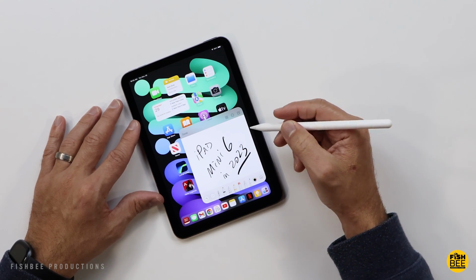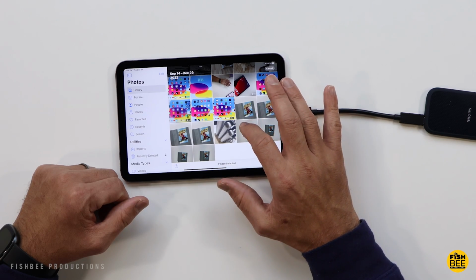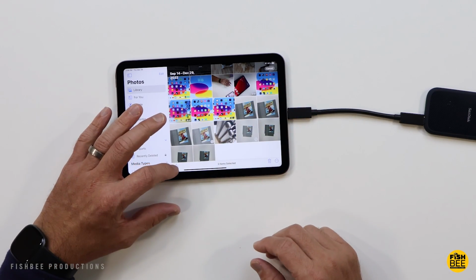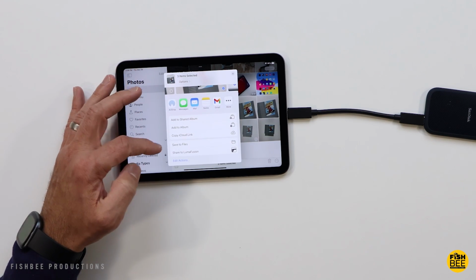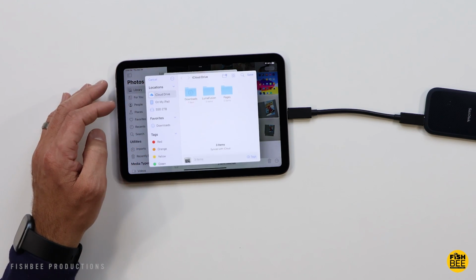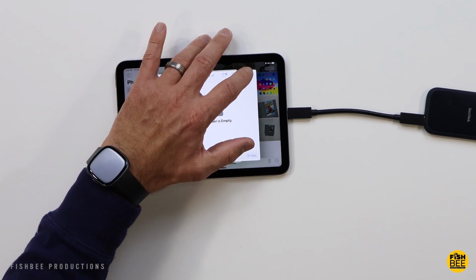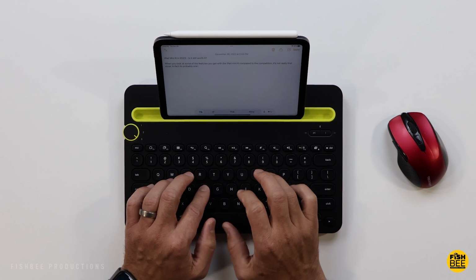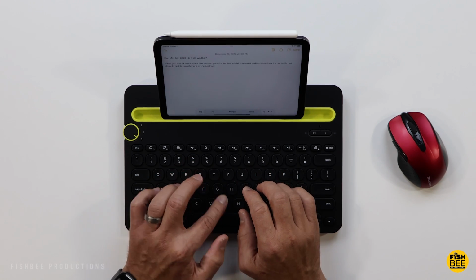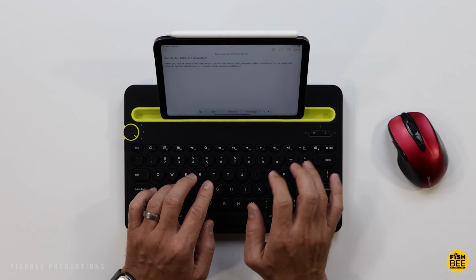Plus you've got the USB-C port on here, which is great for connecting other devices like external drives, so you can get your large 4K files off of here. And it appears to be faster than the iPad 10th generation USB-C port. Now you can also AirDrop files off of here to your Mac if you like, which does come in handy if you just need to copy over 1 or 2 files. You can also connect this to a TV, external monitor, and even use a keyboard and mouse to use this as a desktop computer if you want.